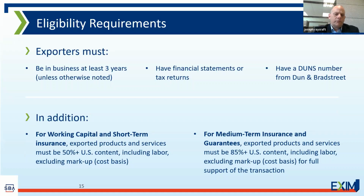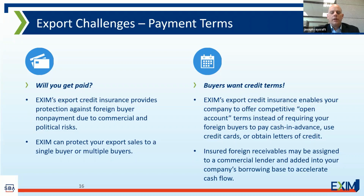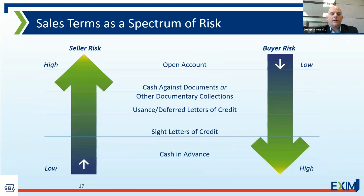Next slide. My time here is going to be focused on our export credit insurance, which I think is very important. Joe handled the loan portion of things, so I'll dig into one of the big export challenges that folks come up with, which is payment terms. Buyers expect and want open payment terms, and the concern, of course, is whether you as the exporter will get paid. So what we do is put an export credit insurance program together. This allows you to confidently extend credit to your foreign buyers without fear of non-payment, because we're backing you up.